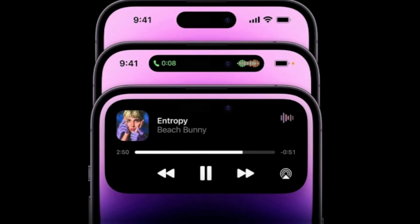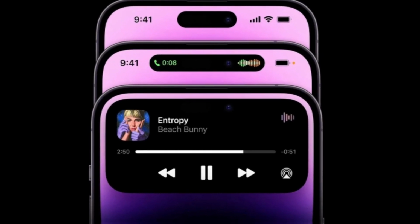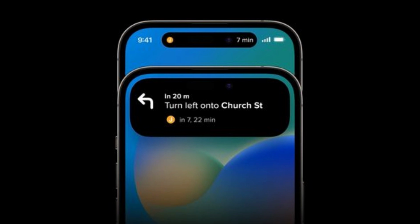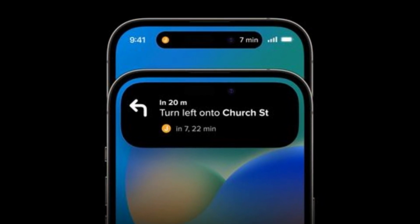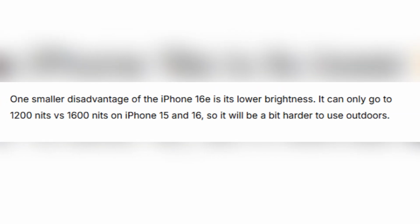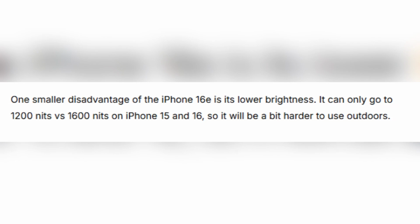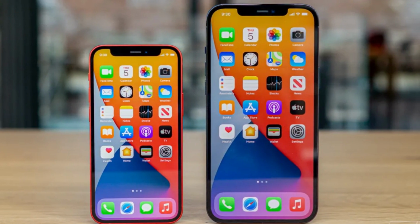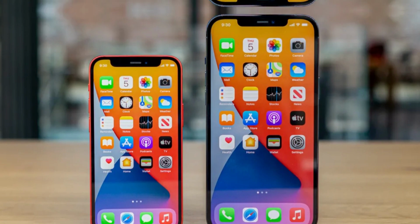Another missing feature is the Dynamic Island, as the iPhone 16e sticks with the older notch design. While some may not mind this change, others who are used to the Dynamic Island might find it disappointing. The display also has a lower brightness level, maxing out at 1200 nits compared to the 1600 nits found on the iPhone 15 and 16. While the A18 chip is a great addition, the iPhone 16e has a slight limitation compared to the iPhone 16.